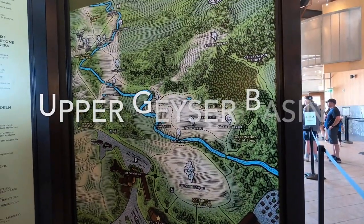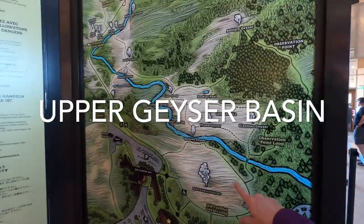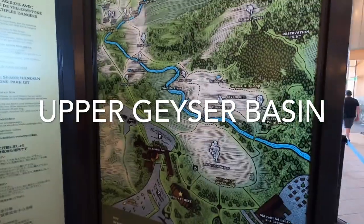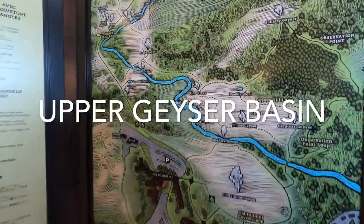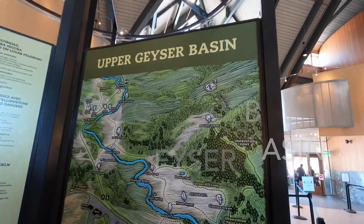It looks longer than it really is. Famous last words. And eventually we're going to go up, hopefully, to this observation point. And then we can see Old Faithful blow again. Yeah. Maybe. If we time it up correctly. We're going to start walking around, seeing all the little geysers. This is the Upper Geyser Basin.